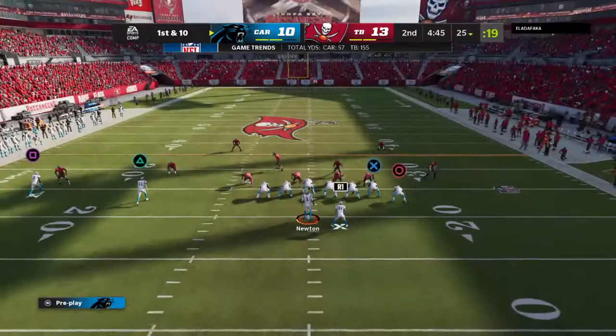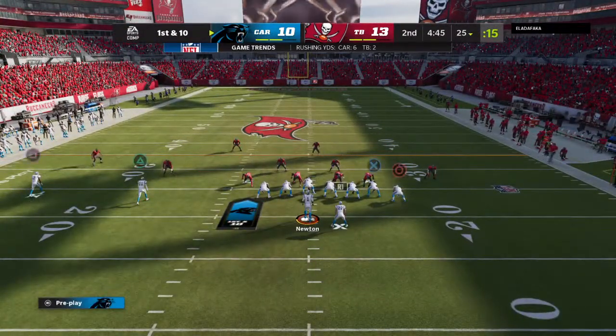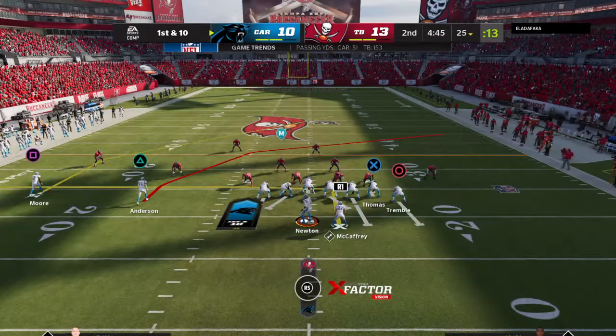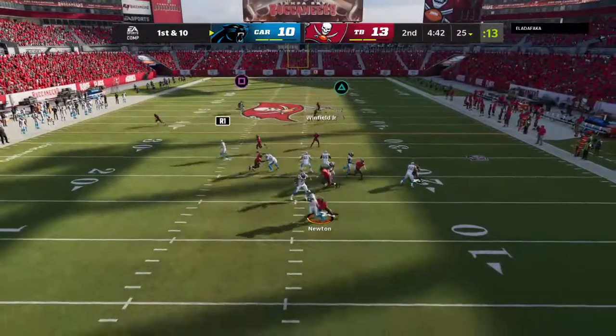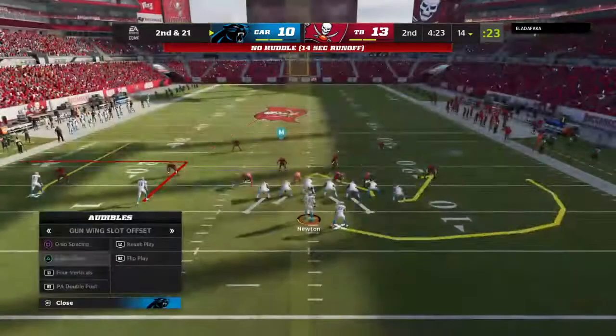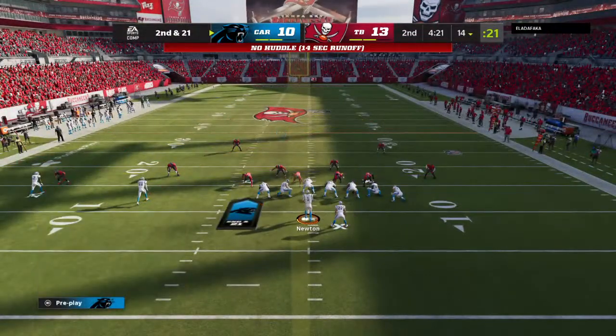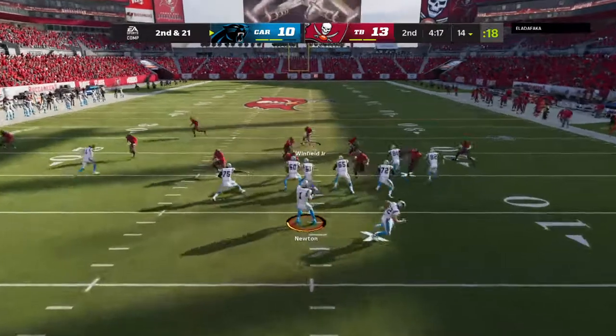So Newton and the Panthers come up now 1st and 10 at their 25-yard line. Back to throw, Newton. And they get to Newton and take him down for the sack. Well, they're in some hot water now. After that sack, it's 2nd and 21.